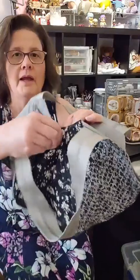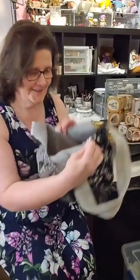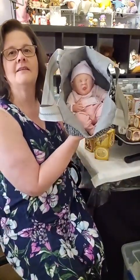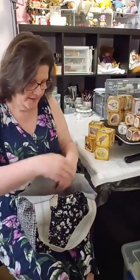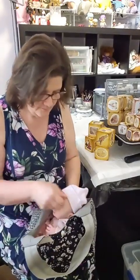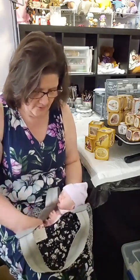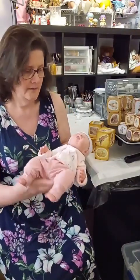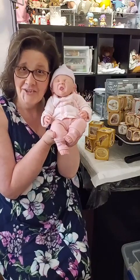Inside this one we have, ta-da! Who is it? It's our little silicone. Now she is laying like this in the bag, but as you can see, she can be carried in this bag. This is my little Sleepy Gina, who is also for sale, and she is a partial silicone with quarter limbs, and she was sculpted by Angela Lewis and reborn by me. Let me get her out here where you can see her. And there she is. Look at that sweet little one.